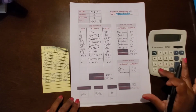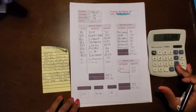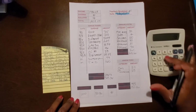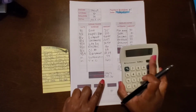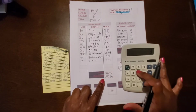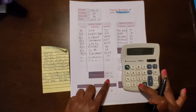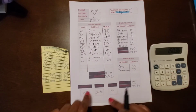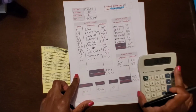So I just double check to make sure that I have the right amounts. And something's off, so let me double check, make sure I didn't fat finger anything. Okay, 715, 100, 59.99, 13.87, 38.54, 96, 35, 23.34, 99, 160. Okay, so I guess I didn't. I don't know why I thought that was off, but it's not off. So everything is correct and equal. So we're good to go with that.